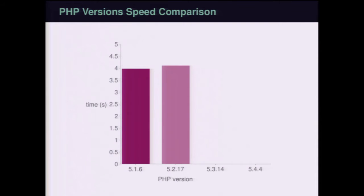This is 5.2. It's a tiny shade slower. At which point I went, I think I'm doing it wrong. So I had a look at the benchmarks that we released around the time 5.2 was released and the time that 5.3 was released. This is consistent. 5.2 had way more features, cool SPL stuff, filter, date time. It wasn't particularly faster. 5.3, hello. Hopefully you're all on 5.3. If not, you might want to go there. Hey, this is 5.3. It's quite a lot faster.